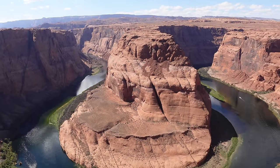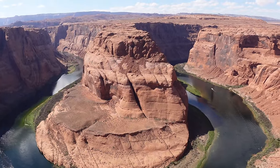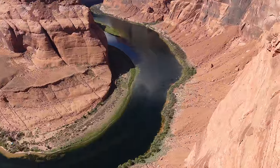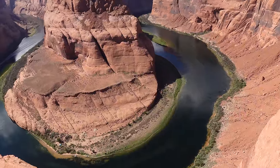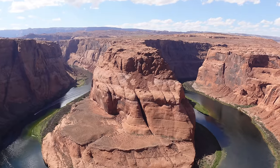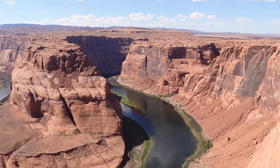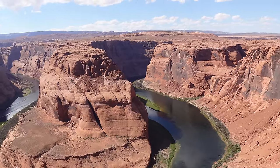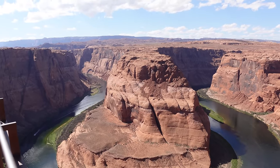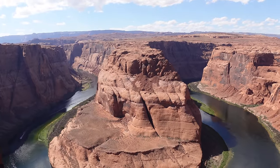I don't want to turn the camera off. I just want to keep filming it and looking at it. That is stunning, isn't it? Just getting some photos taken. And then just staring at this. It's just amazing. This is what the Grand Canyon kind of looks like. When you look at the Grand Canyon, if you've never seen it before, you just can't process it in your mind because it's so huge. So you just got to like stand and just stare and just try and take it in.